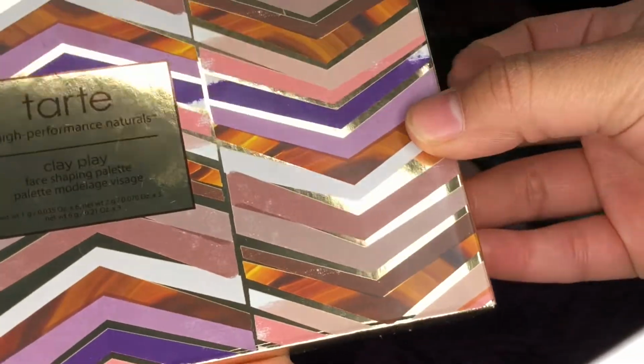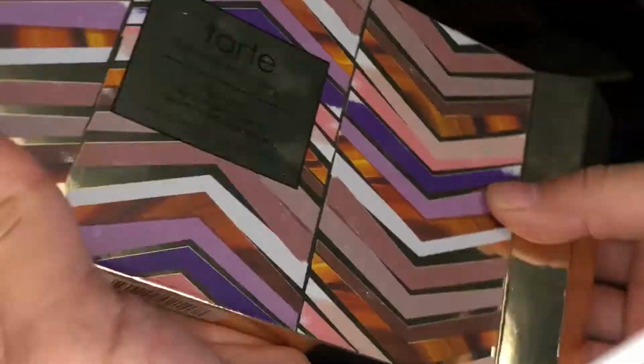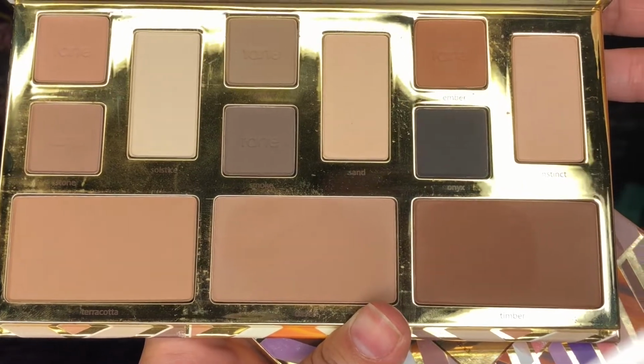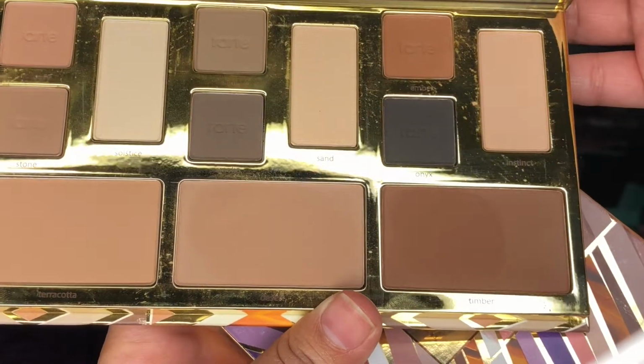This palette I'm going to get rid of is this Tarte High Performance Clay Play Face Shaping Palette. I got it from BoxyCharm, and I did not like it. I only used it once. The colors are too patchy too.